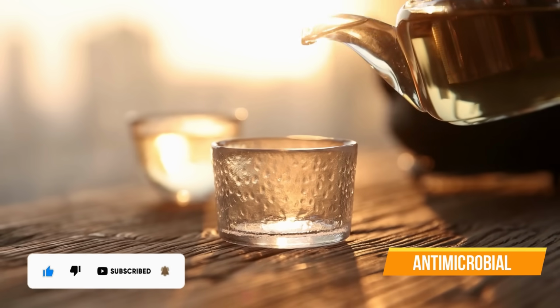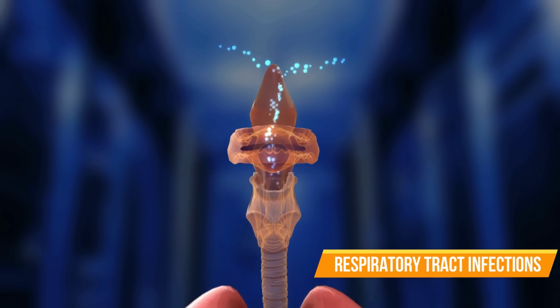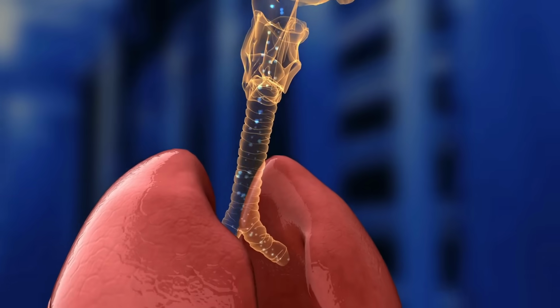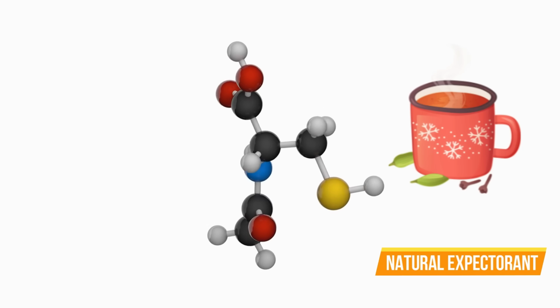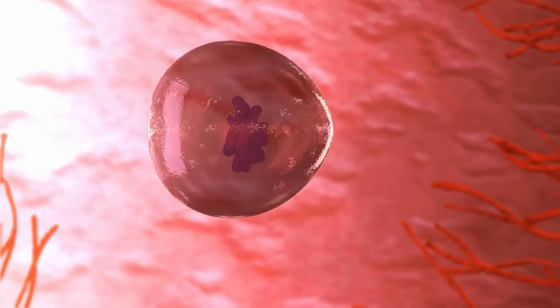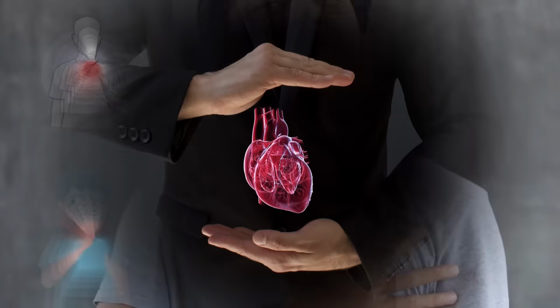Moreover, the antimicrobial properties of clove water can potentially reduce the risk of developing respiratory tract infections due to bacteria and viruses. And if that's not enough, clove water also acts as a natural expectorant. It can help thin mucus and make it easier to expel from the respiratory tract. This can be especially helpful for you if you consistently have excess mucus in your chest and throat.